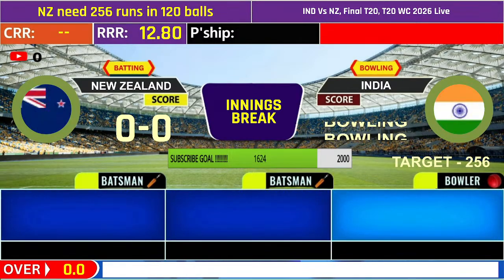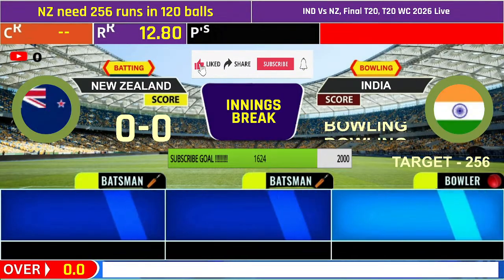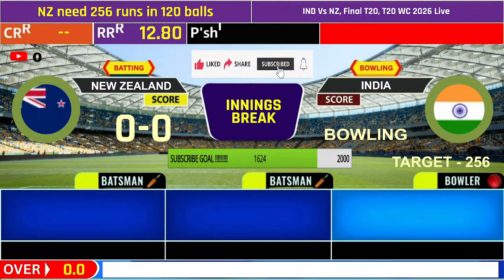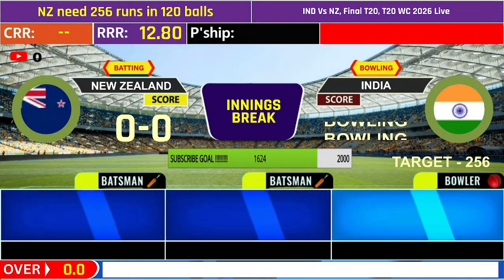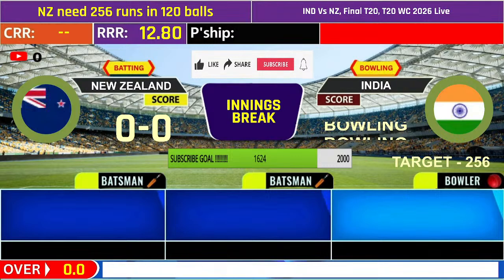An awesome sight in a T20 World Cup, where it has been the most successful in terms of fans coming through to watch the tournament live. Over 1 million have participated in the experience at the stadium. Dinesh Karthik and Simon Doull here with me. The culmination here with India having done so well, but New Zealand have power.